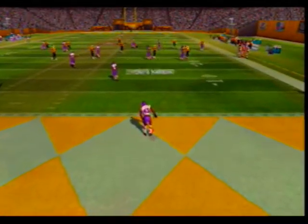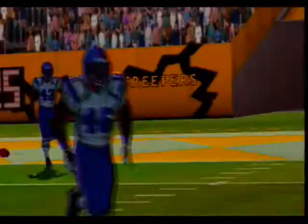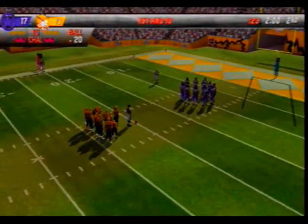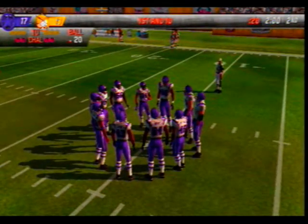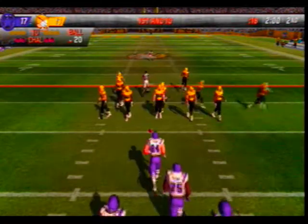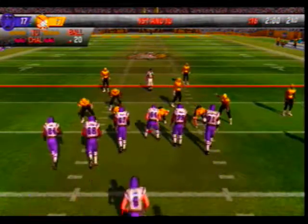This one is fielded by Watts. Just about ready for the first play of this drive. They were able to pick up a field goal on their last drive. And we've reached the two-minute mark here in the first half.